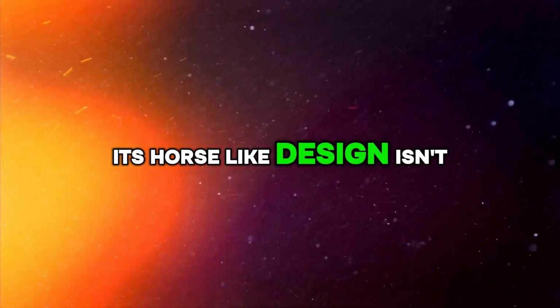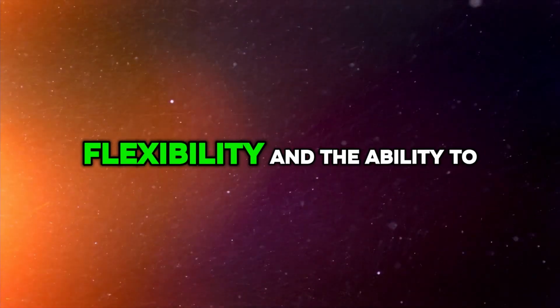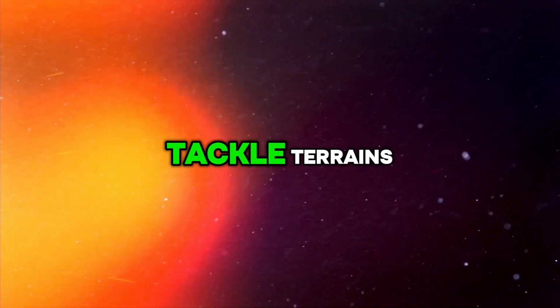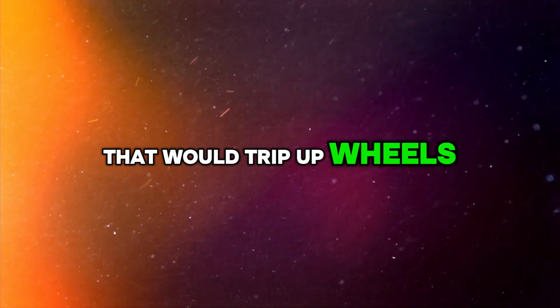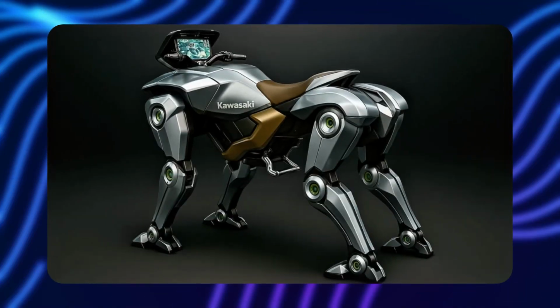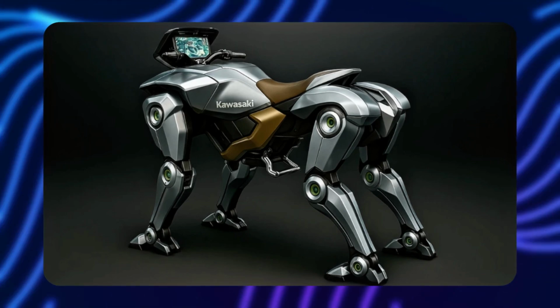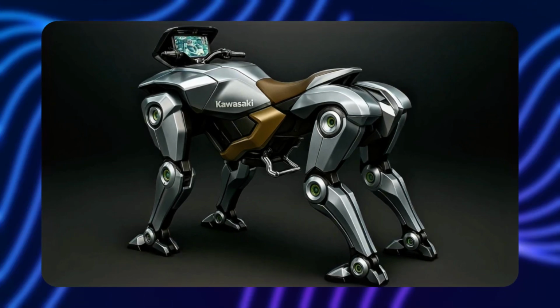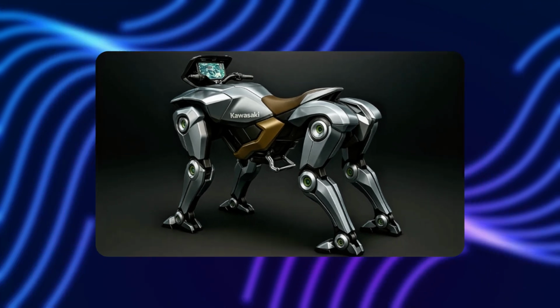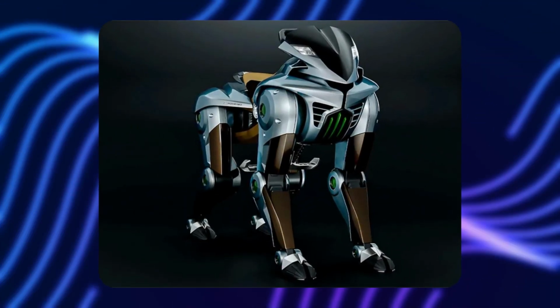Its horse-like design isn't just for show. It's engineered for stability, flexibility, and the ability to tackle terrains that would trip up wheels or bipedal bots. Think of it as a physical AI platform, a robot that doesn't just follow commands, but makes real-time decisions about how to navigate the world around it. This is intelligence with legs. 4 of them to be exact.